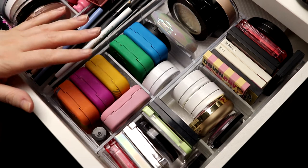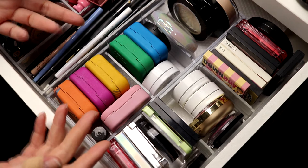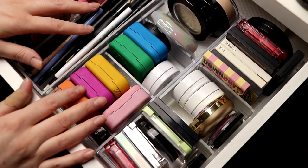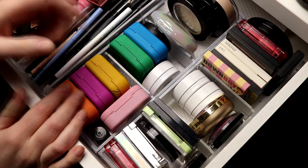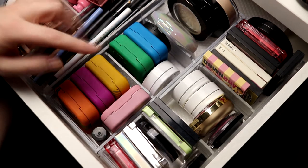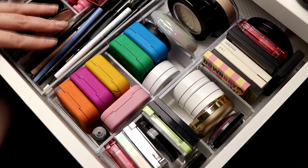Hi! Today I'm doing, I don't know if this is a decluttering video or not. But I want to try to rearrange my makeup collection and also might do a declutter. I'm going to try to be hard on myself, but we'll see how it goes. So I'm going to take this drawer that is my base drawer.